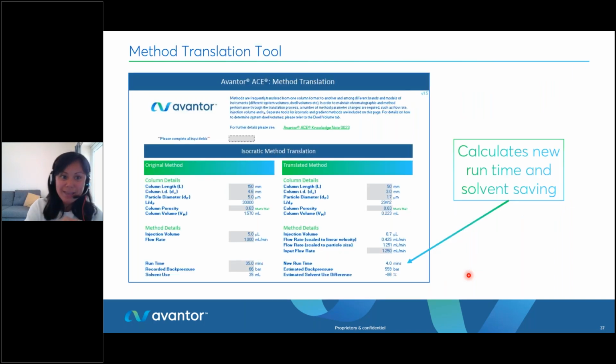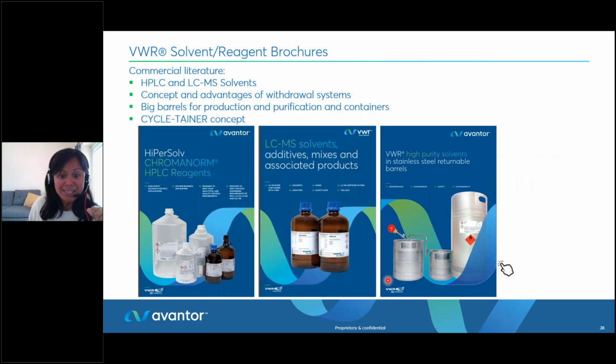And looking deeper into that method translator tool, you can see it's a computational strategy. You can enter different details of your original method and your new method, and it very quickly calculates for you. For example, in this example, the new method allows you to save 86% of your solvent. So please check it out, download it and use it, exploit it, and create more sustainable assays.